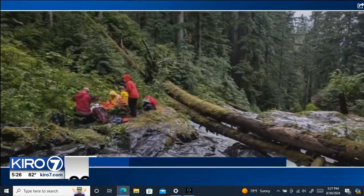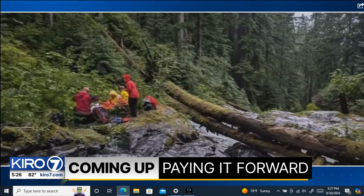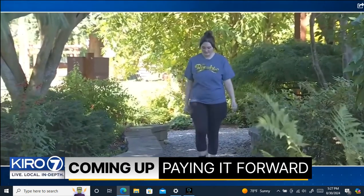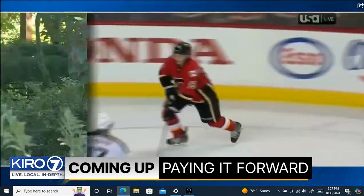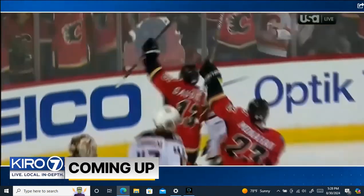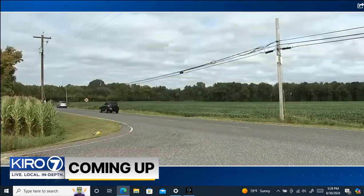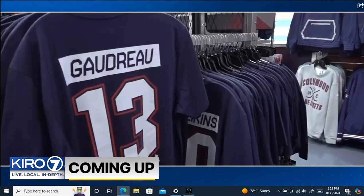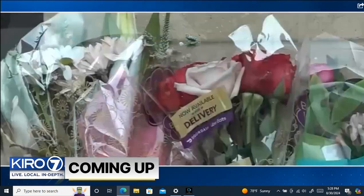We're hearing exclusively from the daughter of a hiker missing for days before he was rescued. Volunteers using their own invention to get him to safety. At 6, you're going to hear how they inspired his family to pay that life-saving favor forward. And an NHL star and his brother killed in a crash right before their sister's wedding. A driver now arrested. What he admitted to police when they took him into custody.